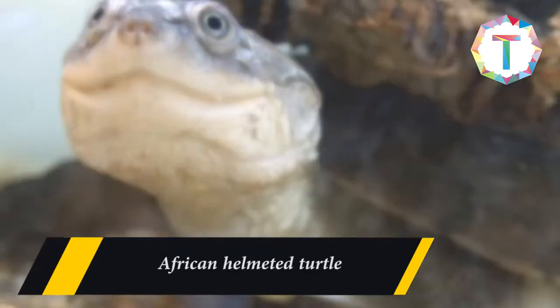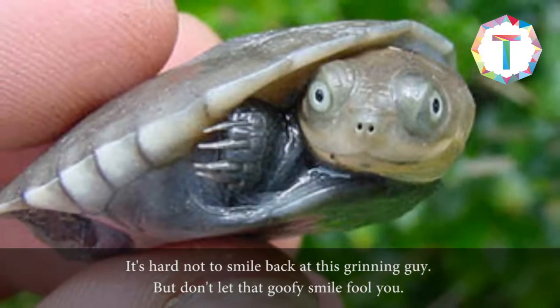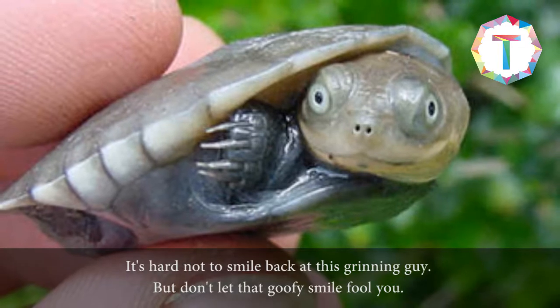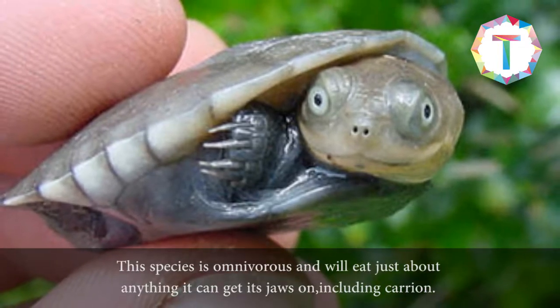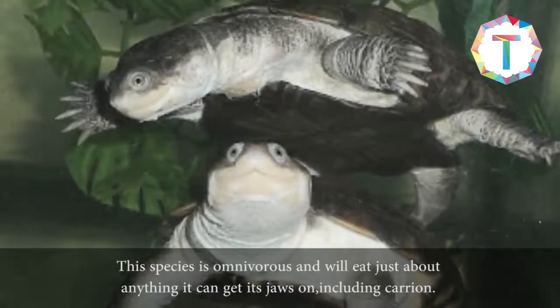African helmeted turtle. It's hard not to smile back at this grinning guy. But don't let that goofy smile fool you. This species is omnivorous and will eat just about anything it can get its jaws on, including carrion.